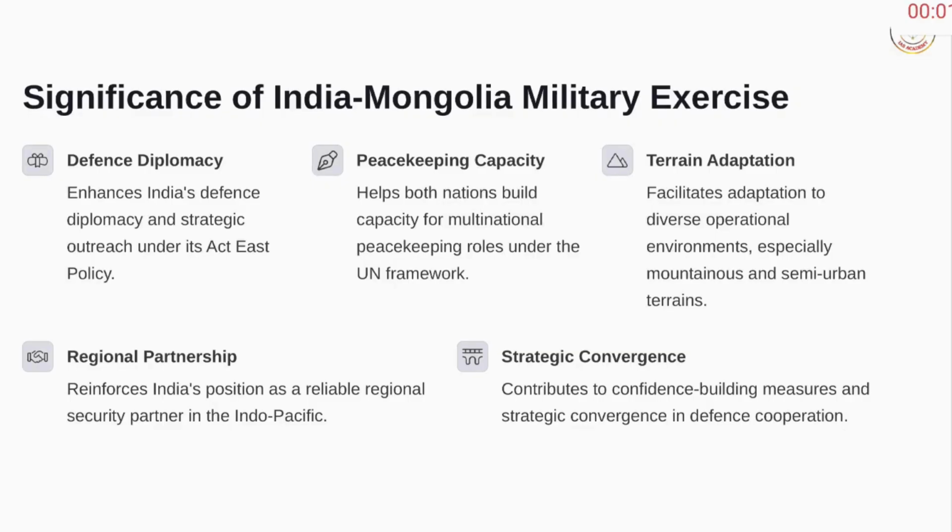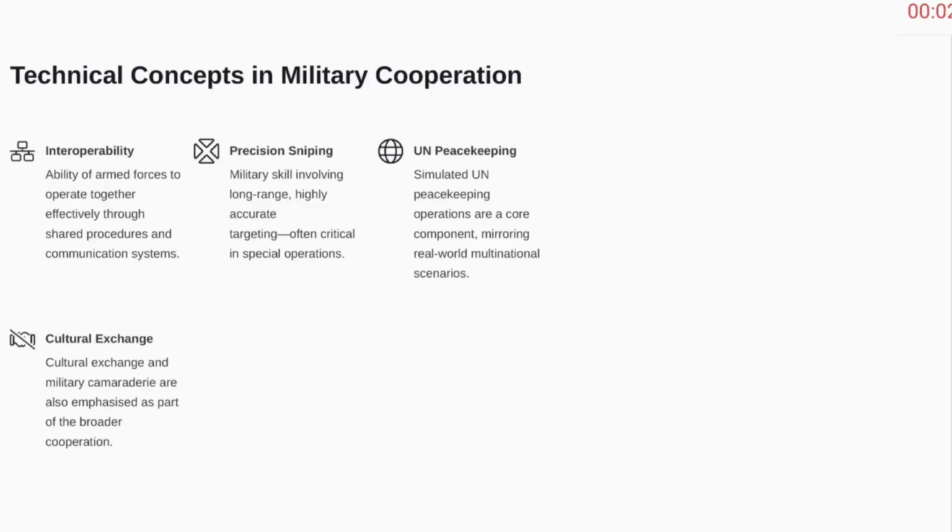Significance of India-Mongolia military exercises. Defense diplomacy: peacekeeping capacity will be increased. Terrain adaptation: adapting to diverse operational environments, especially mountainous and semi-urban terrains. Strategic convergence: contributes to confidence-building measures and strategic convergence in defense cooperation. Technical concepts in military cooperation: interoperability, precision sniping, UN peacekeeping, cultural exchange.